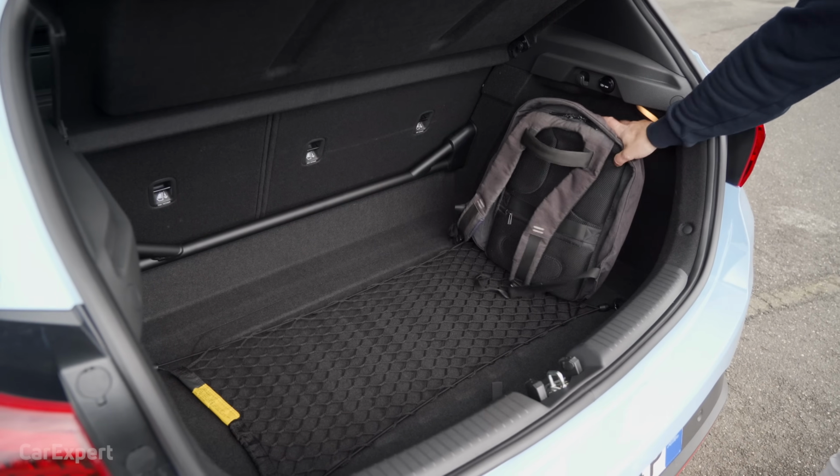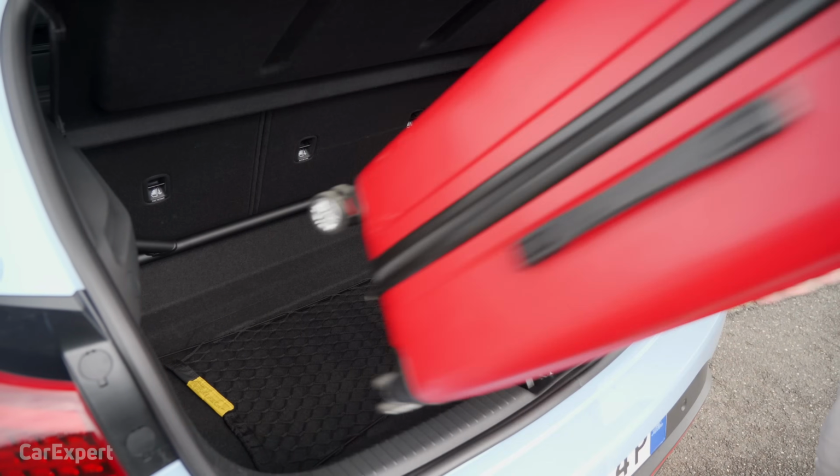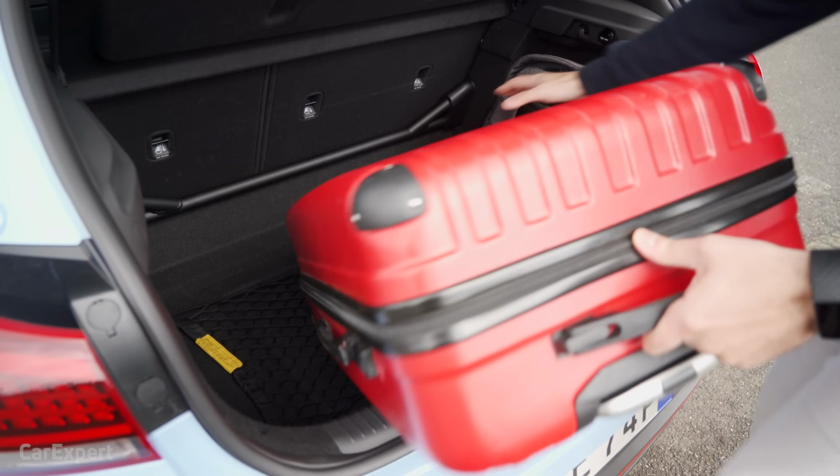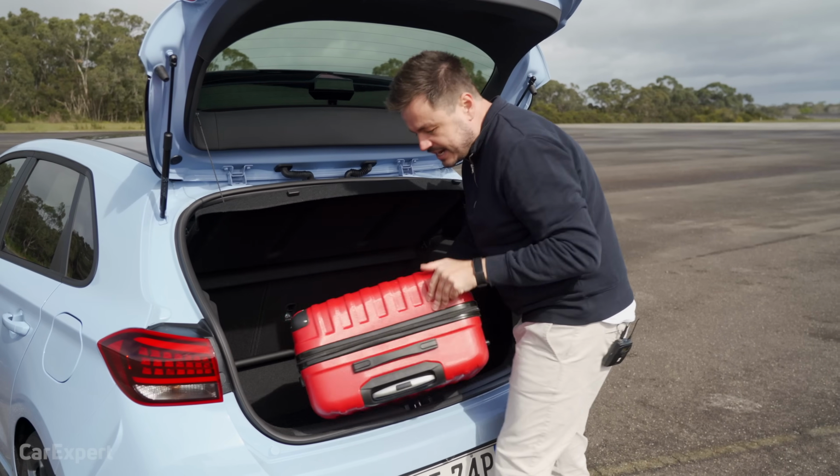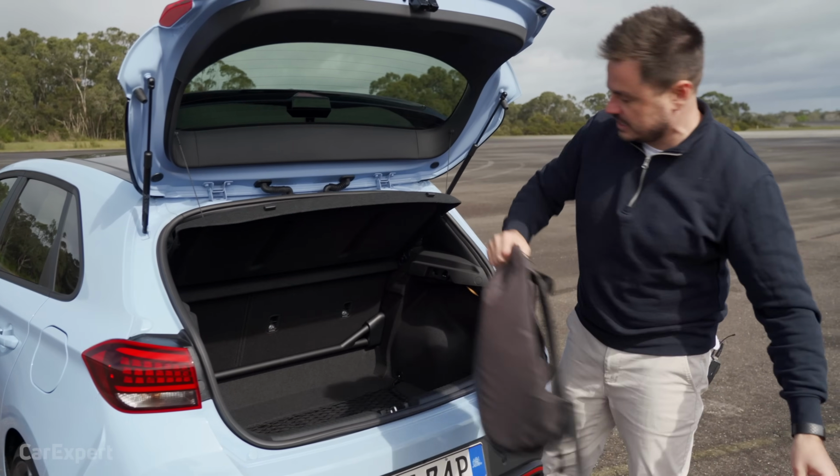Let's give that a shot. So laptop bag in, suitcase won't go in that way, but you can turn it and then it drops in nicely. Now you can expand this space if you need a little bit more.